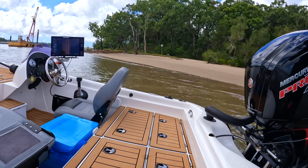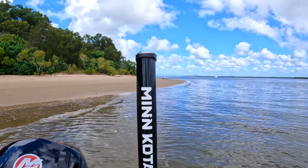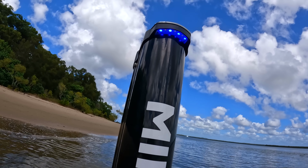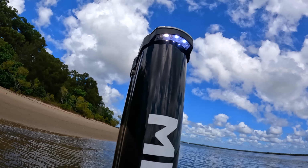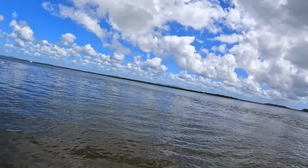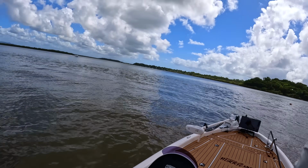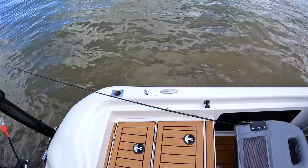All right, I'll jump in the boat and show you around the boat. All right, this Talon's pretty cool too. It's got a little light up here. You're not going to see it during the day, but you've got some different LED light options. It's actually a really good angle. It spreads a good light all over the whole boat. It's going to be very handy for fishing at night, that light. All right, we'll start up the front.